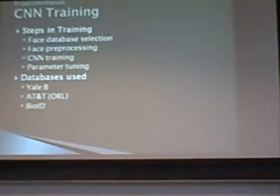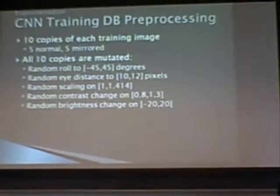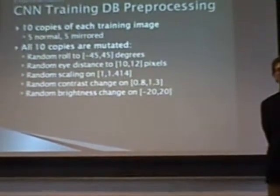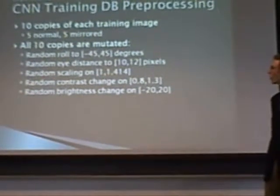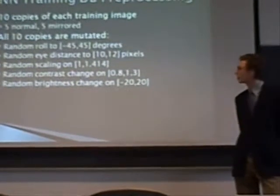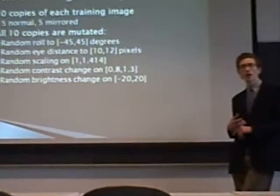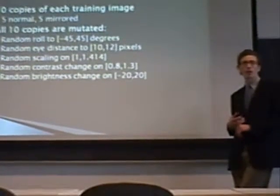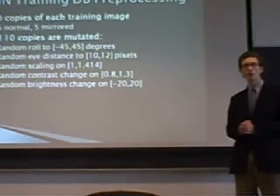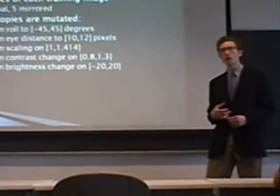In order to pre-process each input image from the face databases, I created 10 copies of each, 5 identical to the input and 5 flipped around a vertical axis. For all 10 of these copies, I performed a set of 5 mutations. First, I set the roll of each face to anywhere between negative 45 and 45 degrees. Later in my training, I changed it to negative 25 to 25 degrees to match the 5 expected alpha classes. Then I scaled each image so the distance between the eyes was 10 to 12 pixels.